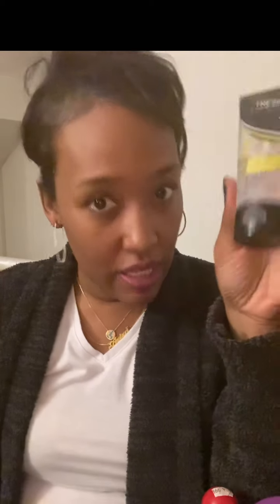Okay, so the next product I'm going to show you, I just discovered this because I found it in my cabinet, but I actually like it. This Tresemme All Day Hold. Now this product really doesn't give me any problems with the flaking and stuff. So I like it. I think it really just holds for one day.